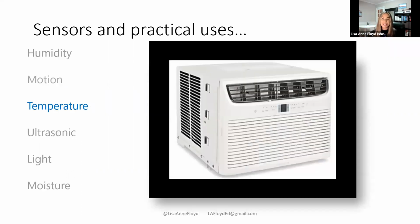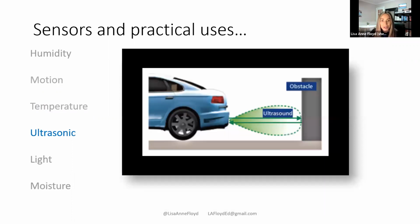Then there are the temperature sensors. This might be more obvious, but they're used to turn on your AC. If the temperature goes below a certain value, then we turn on the heat. Also, if the temperature goes above a certain value, then we would turn on our air conditioner. So temperature sensors, so many practical uses for those. I'm sure you can come up with some.